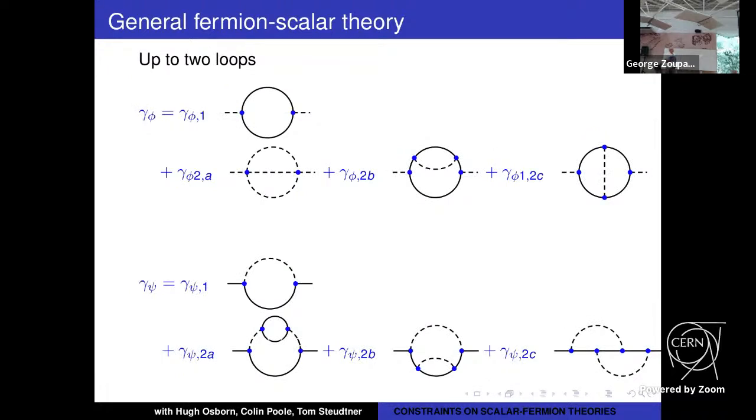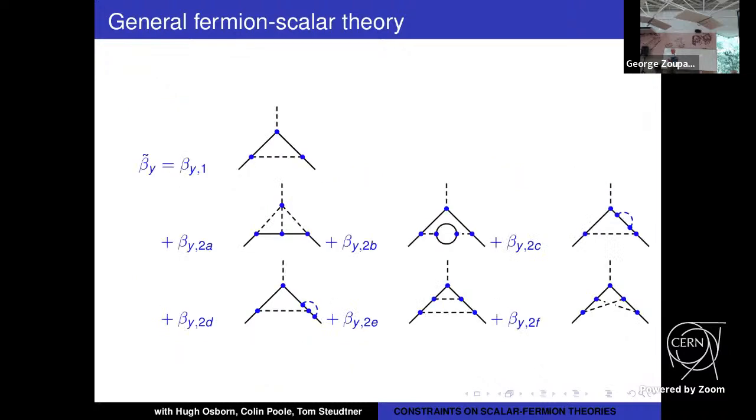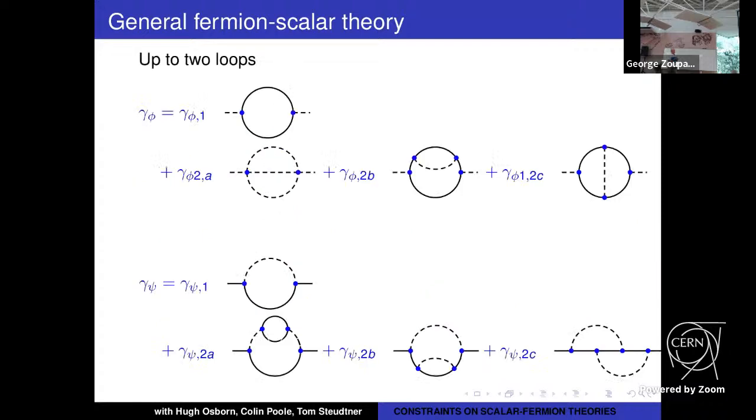So I'm just going to quickly show all the diagrams that occur at two loops, just to show you how many there are of them, really. These are the contributions to the one and two loop scalar anomalous dimension, and the one and two loop contributions to the fermion anomalous dimensions.